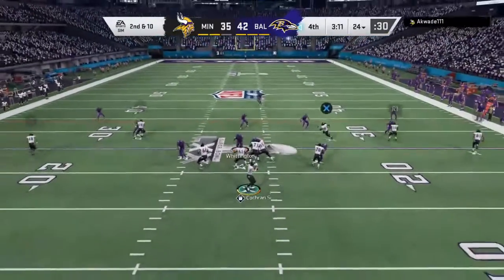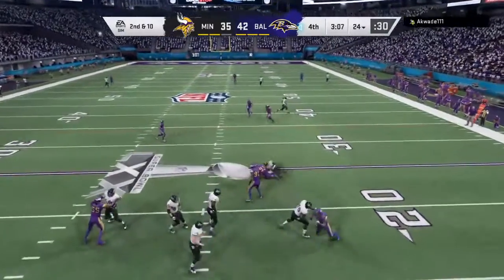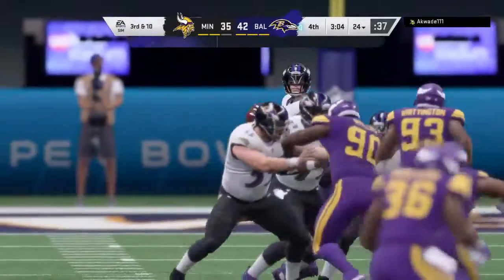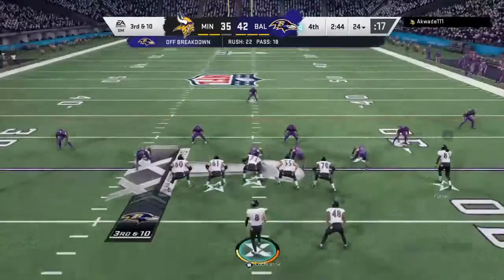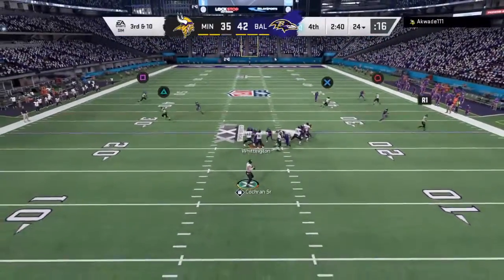From the 24, they'll go again on 2nd and 10. He's going to take off with it. All in all, no gain on the play, and it'll bring up 3rd. But there was pressure all around him, so the only play was to try and get out of there. I think it was an excellent effort by him just to get back to the line of scrimmage. Big play coming up. Here's 3rd and 10.